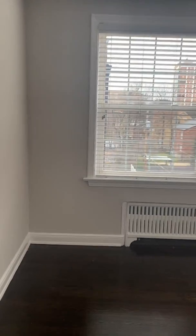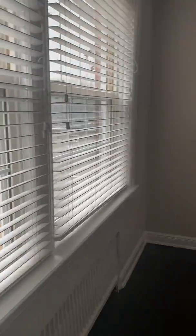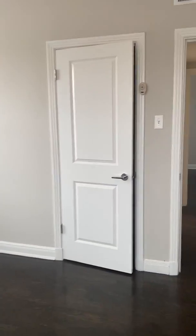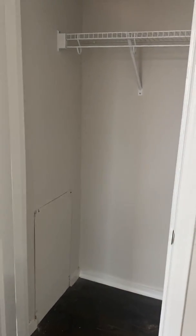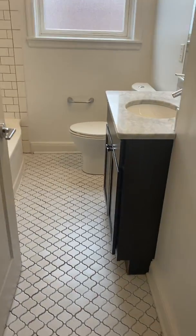We are going to take a look at the bedrooms first here. Bright, beautiful, open bedrooms. You do have some storage space here as well. This is going to be your bathroom here.